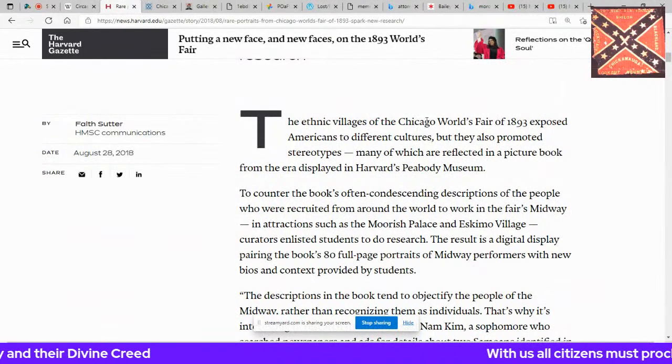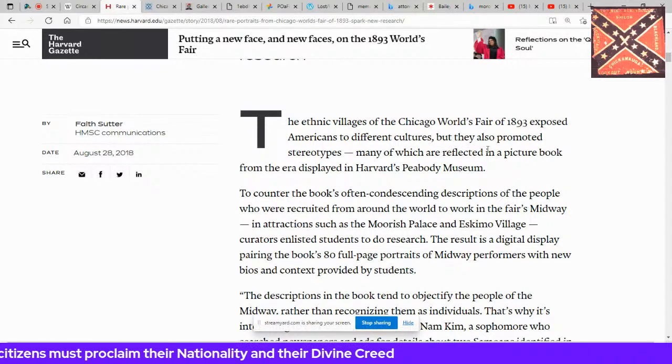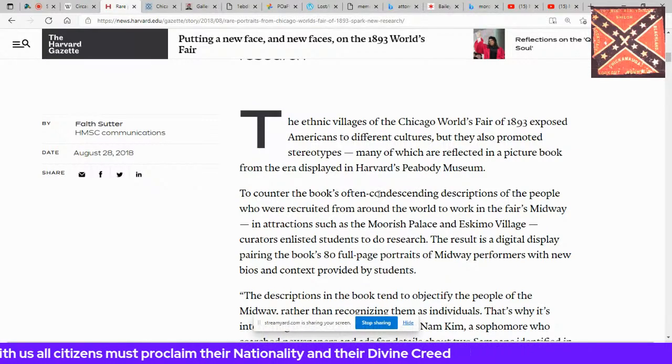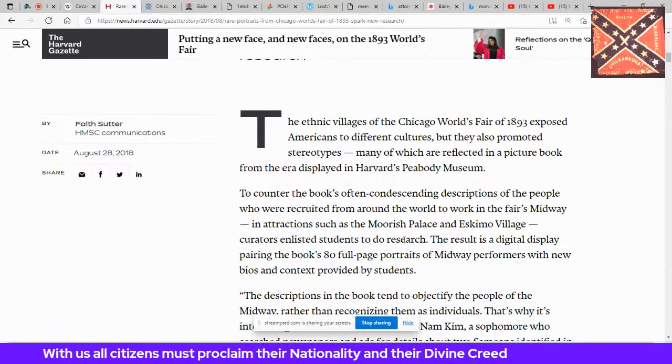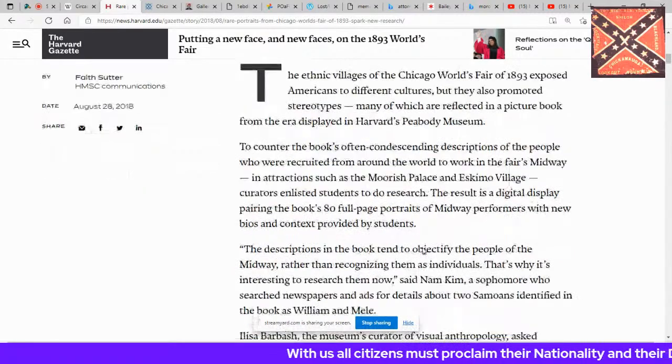The ethnic villages of the Chicago World's Fair of 1893 exposed Americans to different cultures, but they also promoted stereotypes, many of which are reflected in the picture book from that era displayed in the Harvard Peabody Museum. So Harvard, we gotta go so we can look at their book. The contents of the book often condescending descriptions of the peoples who were recruited from around the world to work in the fair's midway, attractions such as the Moorish Palace and Eskimo Village. Curators enlisted students to do research. The result is a digital display pairing the book's 80 full-page portraits of the Midway performers with new bios and context provided by students.